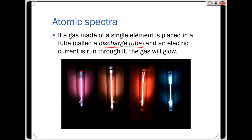You can't see it super well on here, but this is the metal part that goes in here. There's a glass piece that goes in that part right there. And then in the middle of this, there is a gas, a gas made of a single element. For that gas, we're going to run an electric current through that tube. And so the electric current will flow up and through the gas right there.